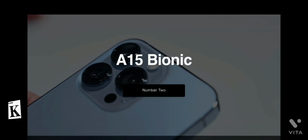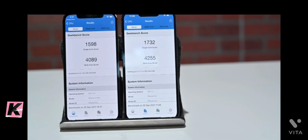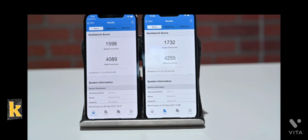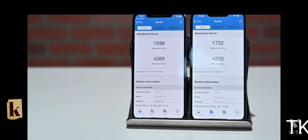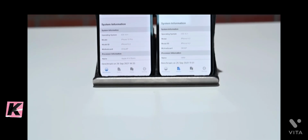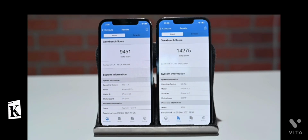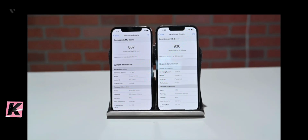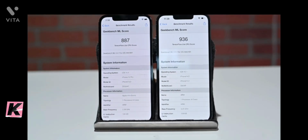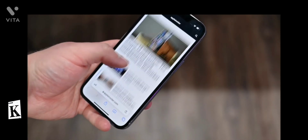Apple is using its brand new A15 Bionic chip to run the iPhone 13 Pro, and it's got some pretty good performance boosts here. As you can see on the Geekbench test, we went from about a 1600 to a 1732 and a 4000 to a 4255, about a 200-point gap there on that multi-core test. Looking at the Metal score, we have a huge jump because the A15 Bionic actually has an additional GPU core. Finally, on the Geekbench ML test, we went from almost a 900 to 936, about a 50 or 60 point jump there, moving up on the A15 Bionic from the A14 Bionic.